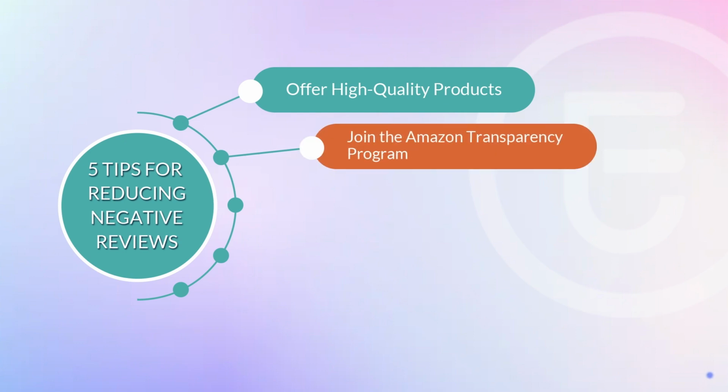Consider joining the Amazon Transparency Program. It helps prevent counterfeiting by allowing you to verify the authenticity of your products, protecting your brand's reputation, finally preventing the negative reviews caused by poor product quality.